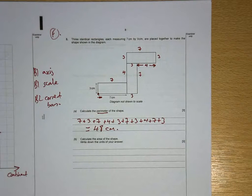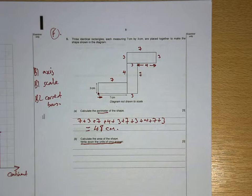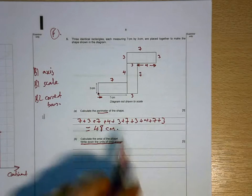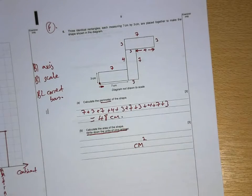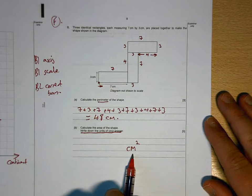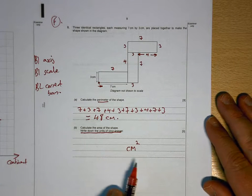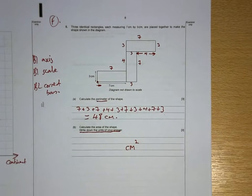Okay, calculate the area of the shape. Now with this one, and again, one of the questions over 2 papers will specifically have a mark for the correct units. So write down the units of your answer. The units of area are either going to be centimeters squared, millimeters squared, units squared basically. If the units of our shape are in centimeters, the units of the answer are in centimeters squared. Now even if you can't remember how to do it, but you know that, that's going to earn you a mark. If you just worked out a number and didn't put that, you get 2 out of 3. So it's important that where that is, you put that in.